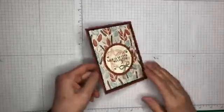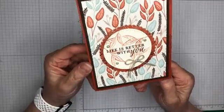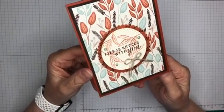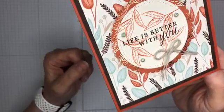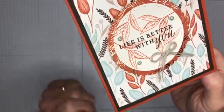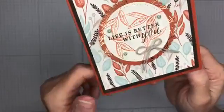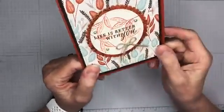So this is our third project that we're going to demonstrate today. And again, it's pretty simple and straightforward, but I think it's really pretty. And there's a couple little techniques on it. Now I'll bring it closer because I want you to look at these pearls. And I know what you're thinking. You're thinking, Carrie, where did you find those mint macaron pearls? Because those are not in the Stampin' Up catalog. And I'm going to show you how I got those mint macaron pearls, and how to stamp this little background too.